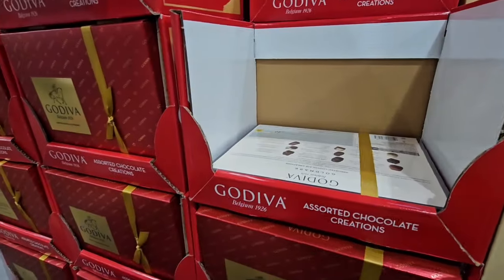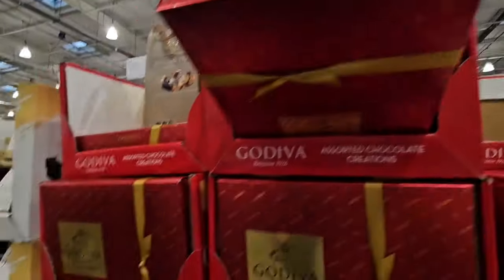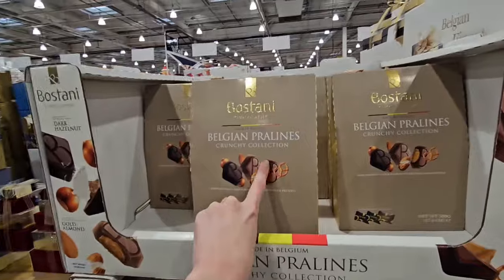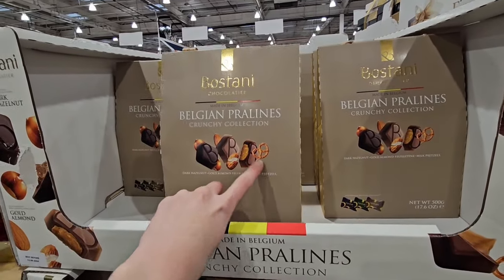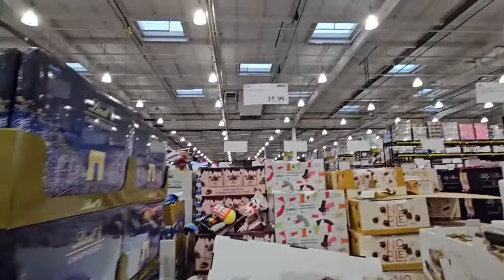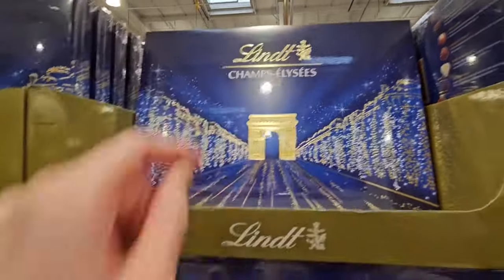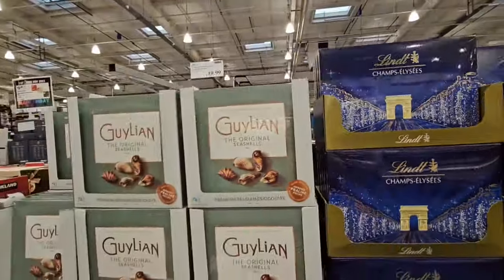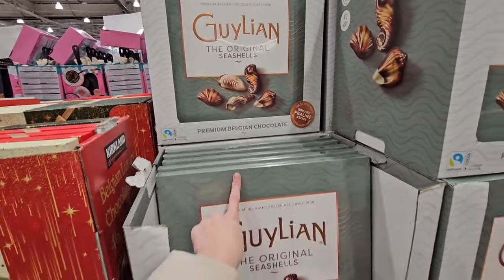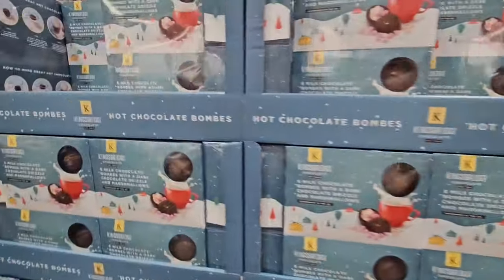Godiva. Dad, can you move please? $9.99 assorted chocolates. This one $14.99, perfect for gifts. Ooh, Belgian pralines with some pretzels and almonds, $6.49. Again, the gift is at $15.99. Lindt chocolate, my favorite chocolate, $19.99. Beautiful packaging. Brilliant chocolate, the seashells is $10.99. $13.18 with tax? Amazing prices.